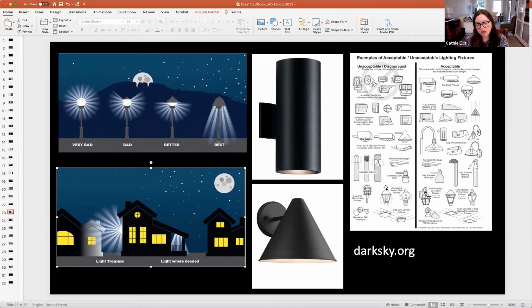Yeah, so I just want you to think that it's more effective and considerate to use light that's just lighting what you need to light and not creating a lot of light pollution everywhere.